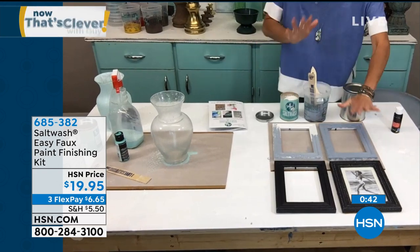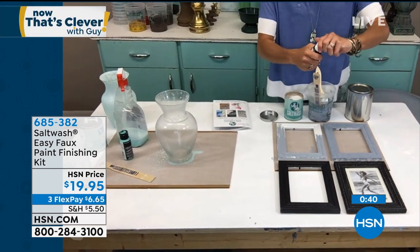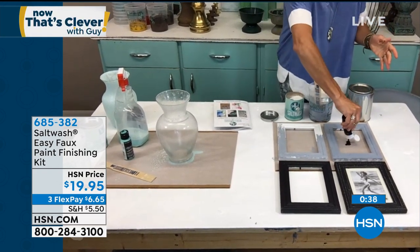Once you get that and it's totally dry, then you just want to take your black, we're going to use black paint. Again, any kind of paint will work.